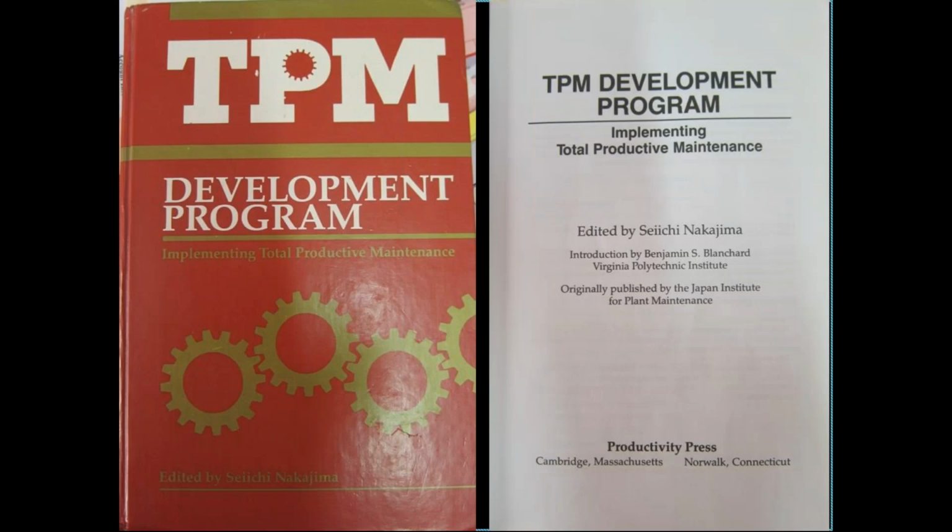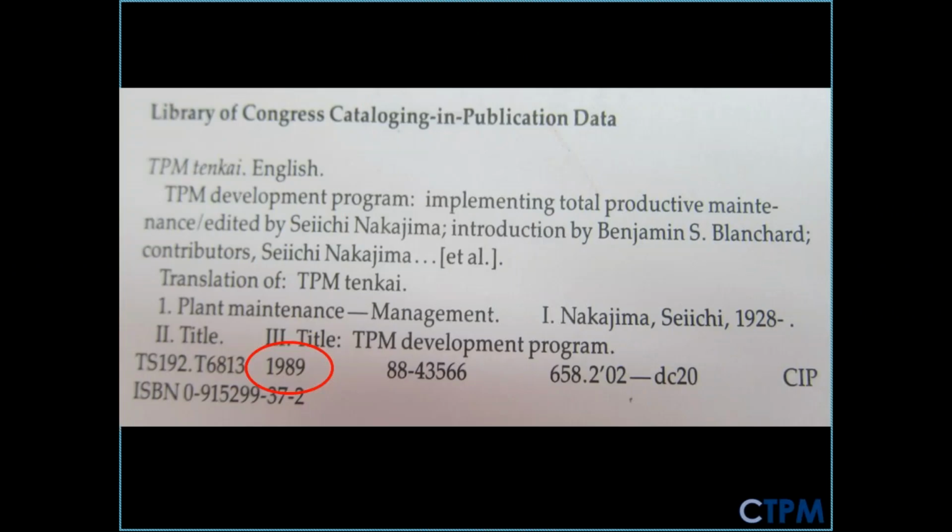But just to start with, TPM, the first book by Mr. Seki Nakajima, who was the then president of the Japan Institute of Plant Maintenance. TPM, as we know, was developed or identified by the Japan Institute of Plant Maintenance back in 1970. They wrote their first book on it, which they called TPM Tenkai, which was released in 1982, and then in 1989 it was published in America by Productivity Press. I think Norm Bodek was the gentleman who brought it over from Japan and said, this is important, we should all learn about it. So, yep, 30 years on.